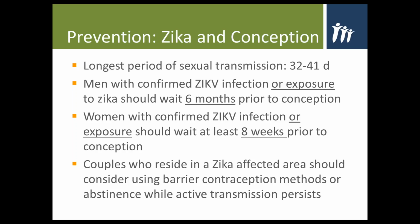From what we know, the longest period from sexual transmission is 32 to 41 days after infection. Again, that is why we ask men to wait 6 months prior to attempting to conceive and to withhold from unprotected sex with a pregnant woman once they've been infected. And that is regardless of symptoms, so it doesn't matter if the man has symptoms, and that's why if they even travel to a Zika-affected area, we ask them to refrain from unprotected sex for 6 months with a pregnant woman or woman of childbearing age.